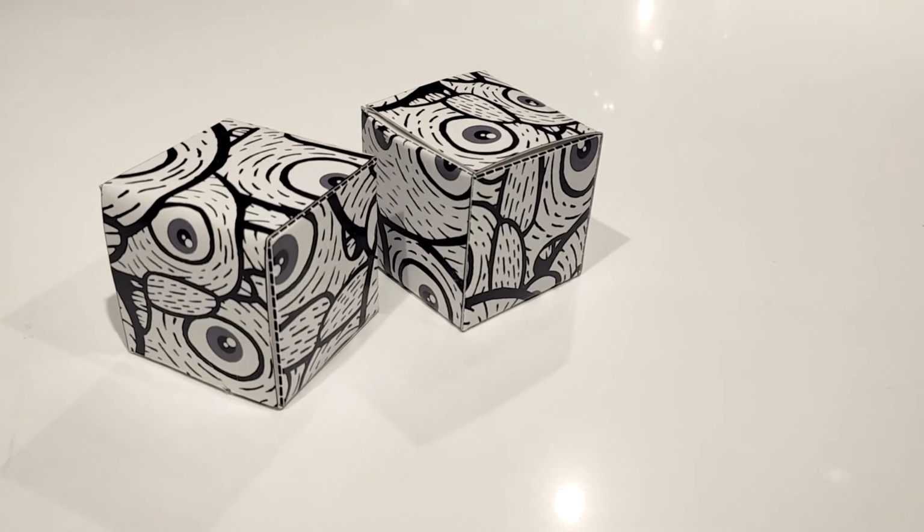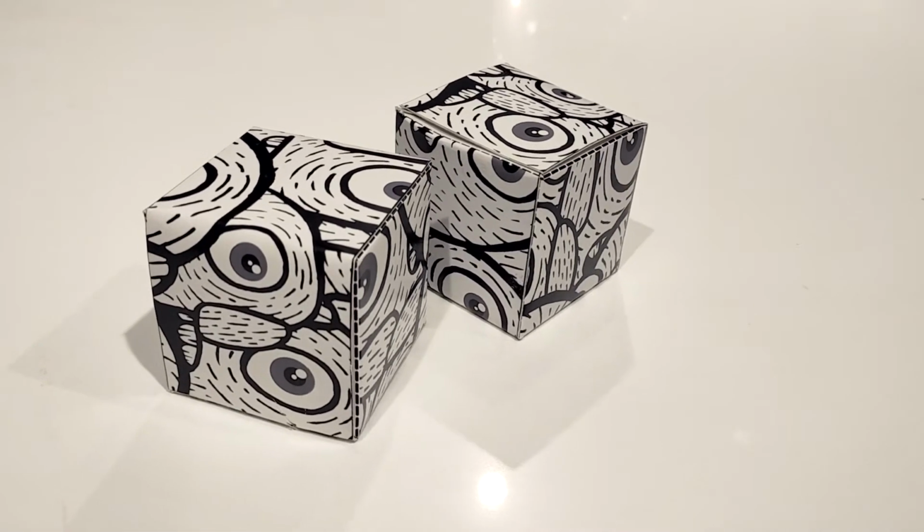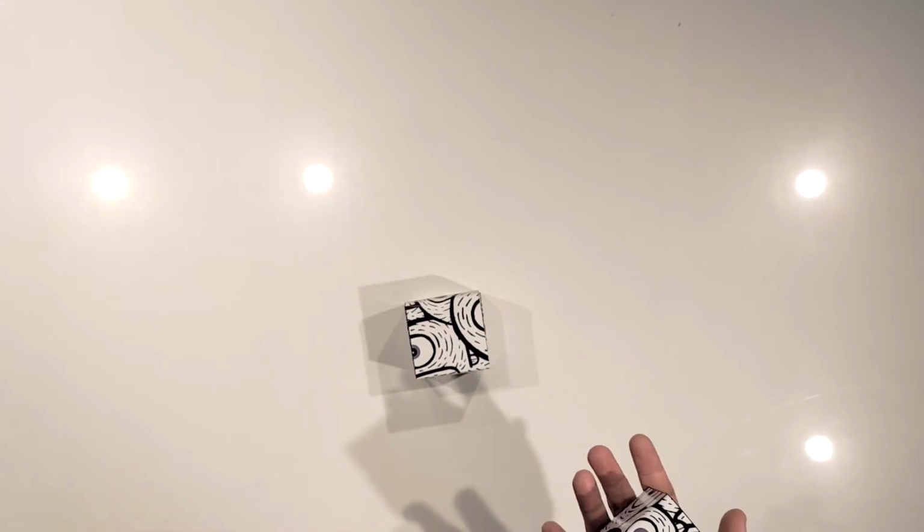With all that said, let's get into the unboxing. But it's not a pair of shoes this time, we have some art toys. And these particular art toys were sent over by Distort Monsters. That's at Distort Monsters on Instagram.